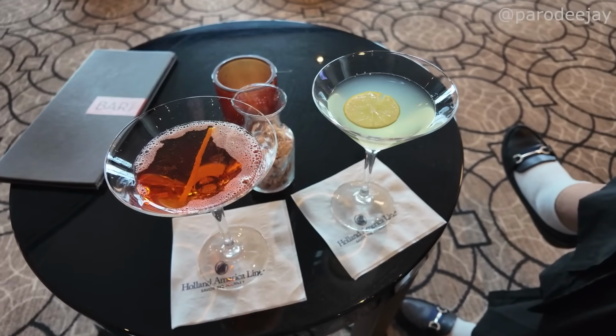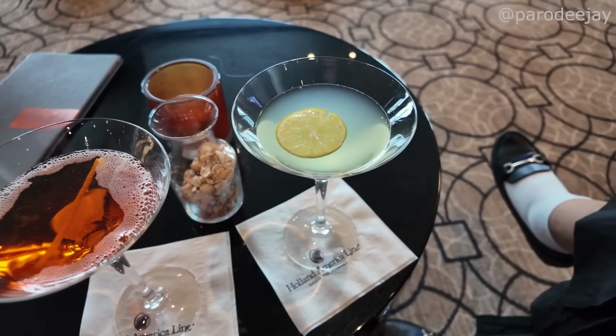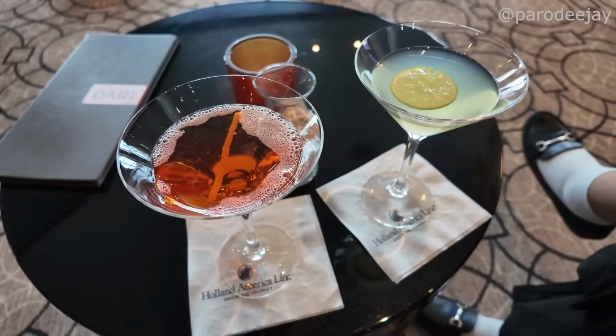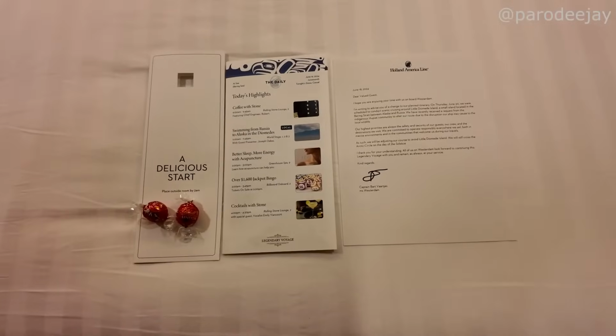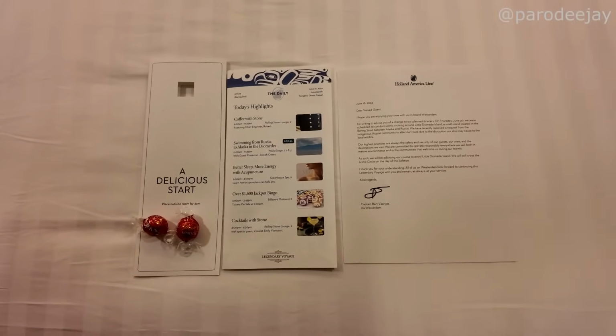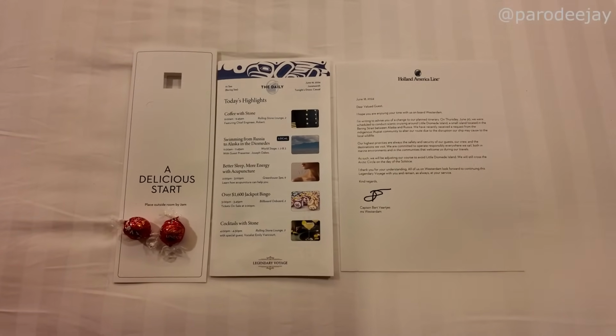Well, we are still no closer to cracking the code, but more on that later. He has gotten a yuzu margarita martini, and I got another paper plane because they are delightful. We have come back to the cabin to find our chocolates, our paper for tomorrow, which is a sea day, and of course our letter that we are not scenic cruising around Little Diomede.